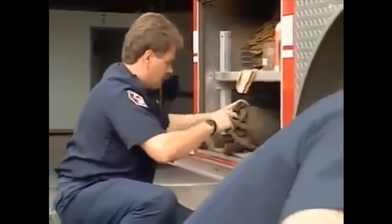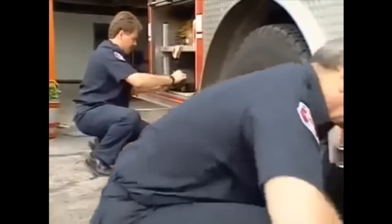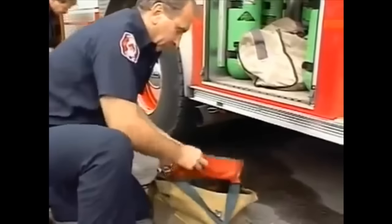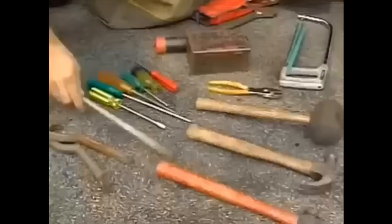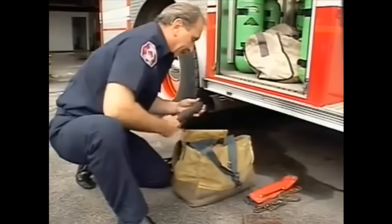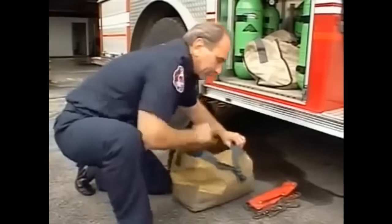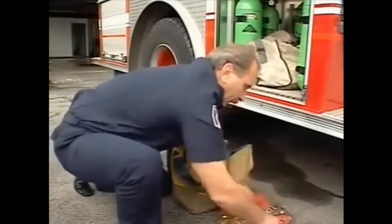As you can see, all the firemen are really busy. Just like any good team, we each have a job to do, and we all work together. You probably recognize a lot of these tools. There are screwdrivers, a hacksaw, a hammer, and a flashlight. Prepared for any kind of emergency.